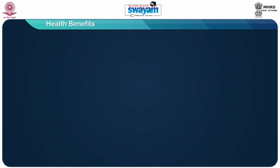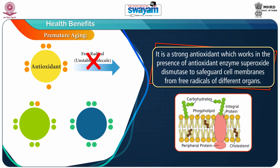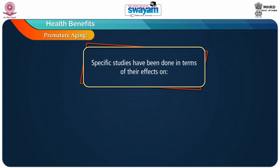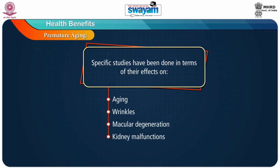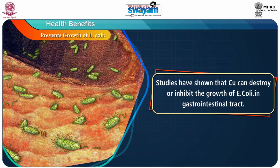Now, benefits of copper with respect to aging. Copper is a strong antioxidant which works in the presence of the antioxidant enzyme superoxide dismutase to safeguard cell membranes from free radicals of different organs. Specific studies have been done on its effects on aging, wrinkles, macular degeneration and kidney malfunctions. Enough copper in the diet has been reported to prevent premature aging. Studies have also shown that copper can destroy or inhibit the growth of E. coli in the gastrointestinal tract.